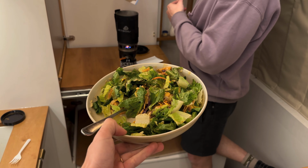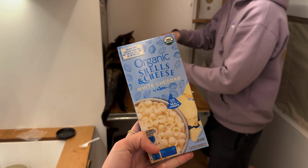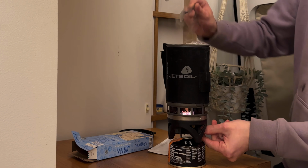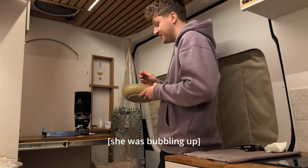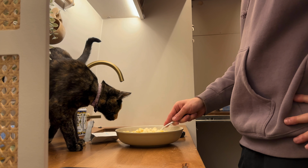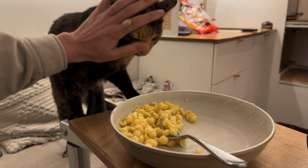Okay. For dinner, we are having a delicious meal of store-bought salad, some organic shells and cheese. Just cute broken stove things. Oh my god, no, please don't. She was bubbling up. No, thank you.